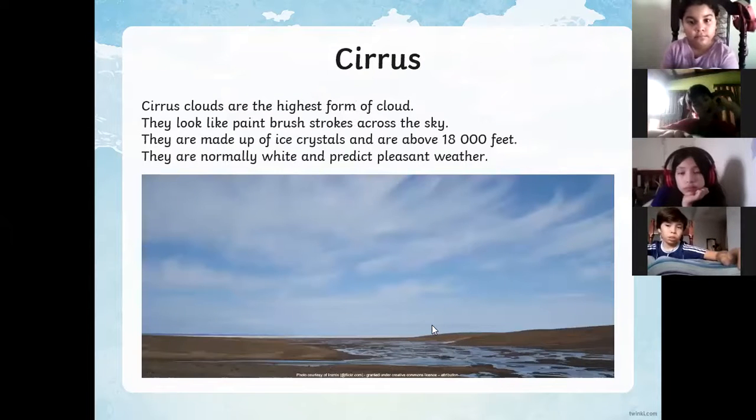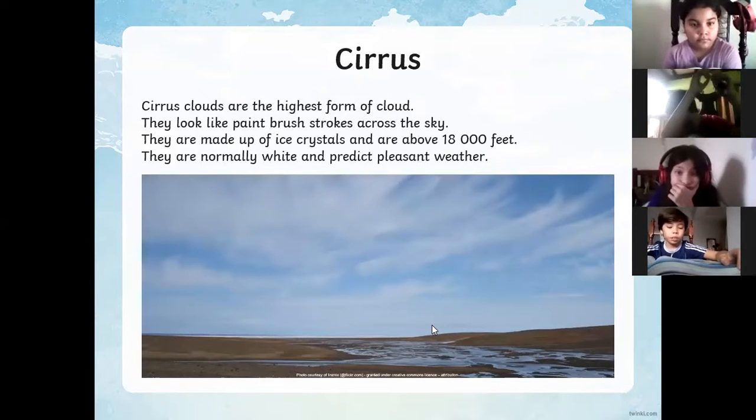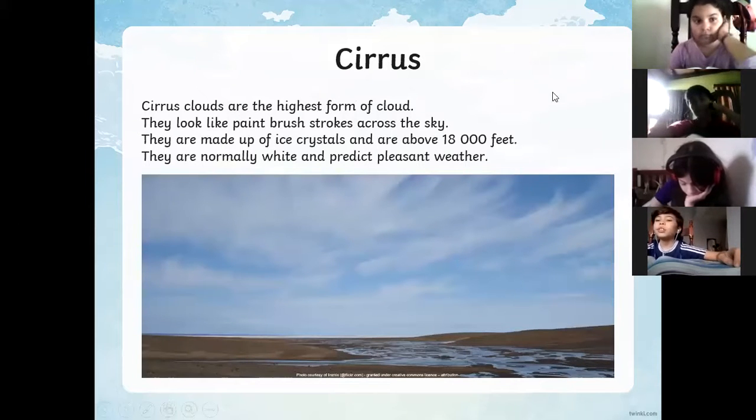The first one, cirrus. Cirrus clouds are the highest form of clouds. They look like paintbrush strokes across the sky. They are made up of ice crystals and are above 18,000 feet. They are normally white and predict pleasant weather. You can see the picture right here.